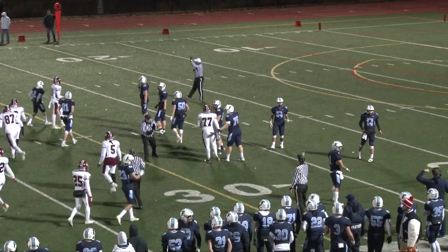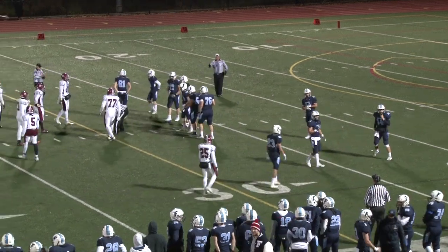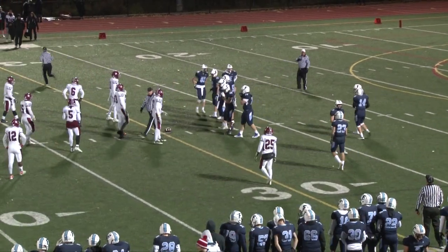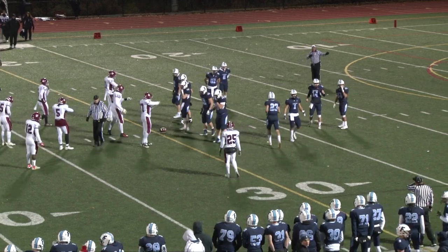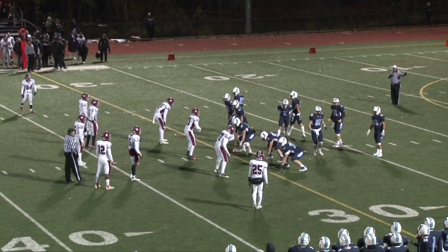Flag thrown in right at the end, I think. The chains are moving, and that's enough for a Franklin. Oh, they're going to wave it off. I don't know where the cheerleaders went. So it is enough for the first down. No call, no flag down.